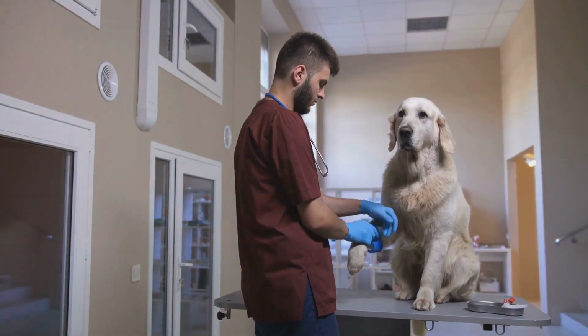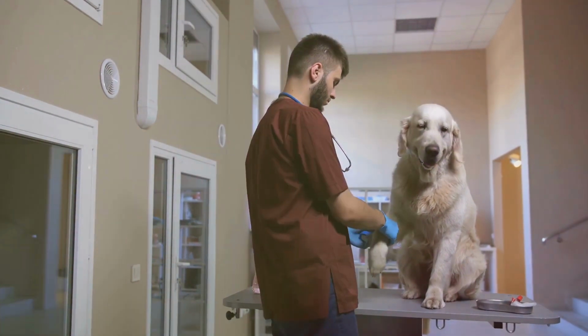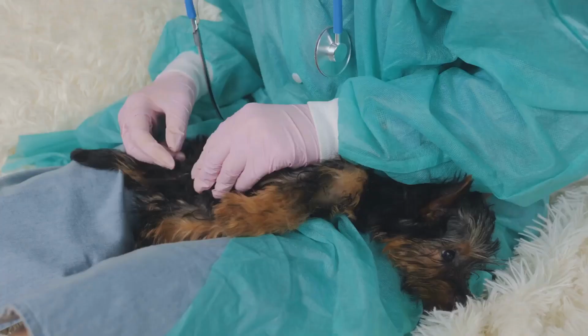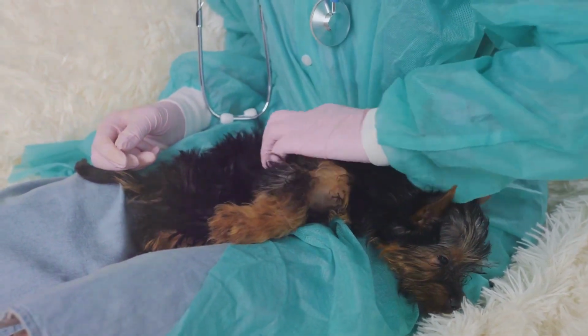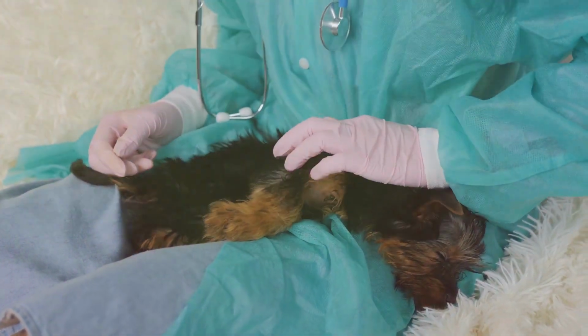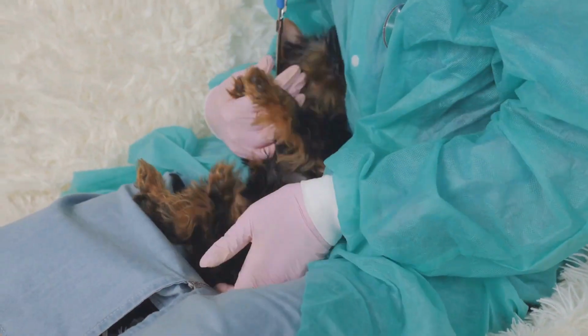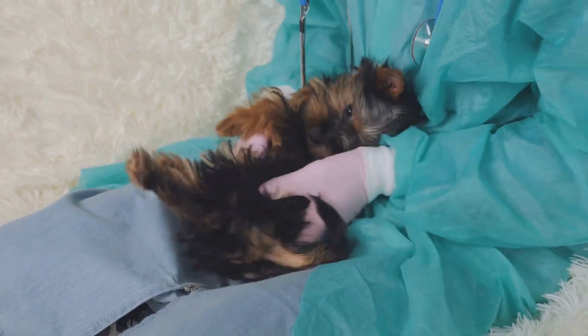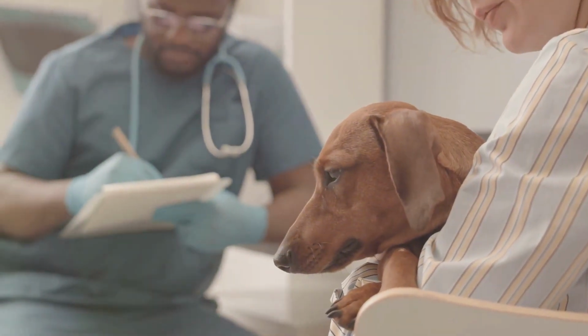In the case of bites and stings, remove any visible stingers with tweezers, apply a cold compress to reduce swelling, and monitor your dog for any signs of allergic reactions. Poisoning can be a grave situation. If you suspect your dog has ingested something harmful, don't induce vomiting unless directed by a vet or poison control center. Instead, try to identify the substance and contact a professional immediately.